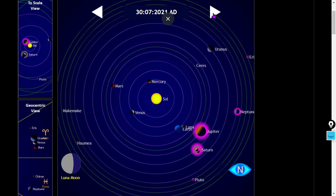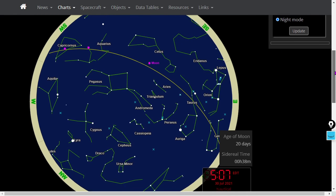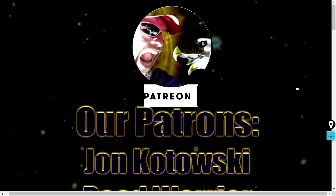And here's a diagram of the solar system. We'll advance this a week. There's where things will be in a week on August 6th. If you are up before dawn, go have a look. You may see Jupiter and Saturn up there near the ecliptic. Also the moon looking pretty bright as we've got clear skies over Lehigh Valley, Pennsylvania.